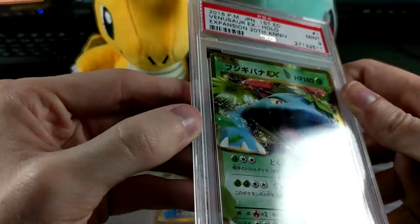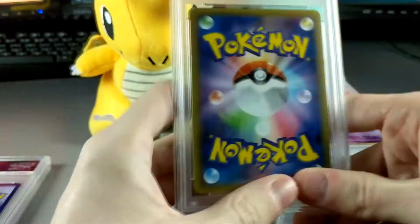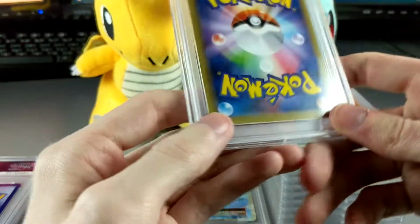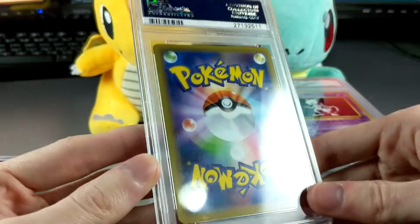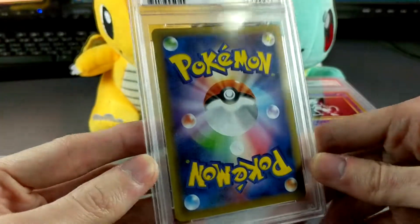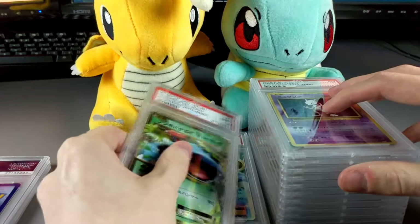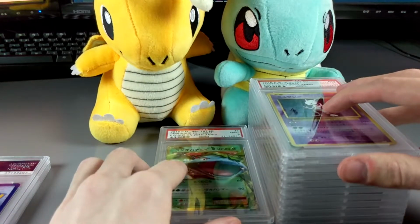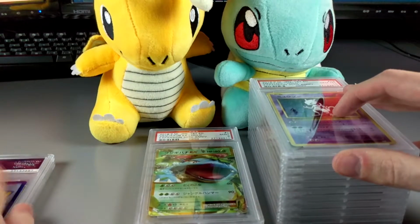It's pretty odd. Otherwise, these cards are flawless. Sometimes they don't dock for factory print lines, but sometimes they do. So it's a bit unfortunate that this grader thought that's not 10 worthy, but I can see why. I was really hoping all of these Japanese cards would come back as a 10, because really they have no visible wear at all.